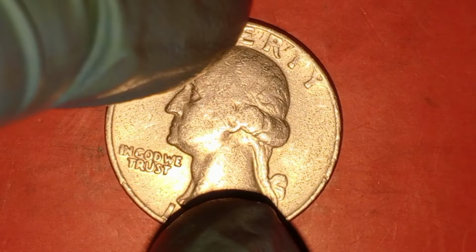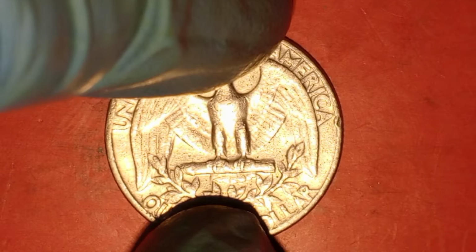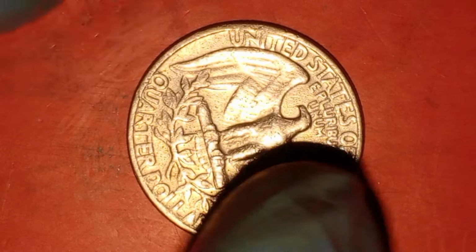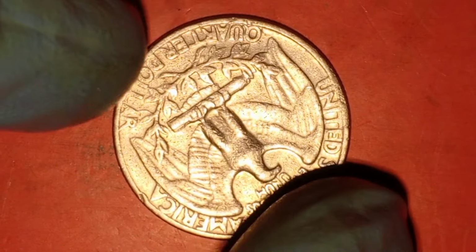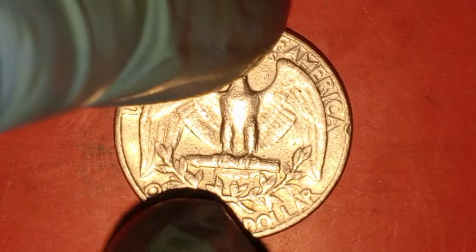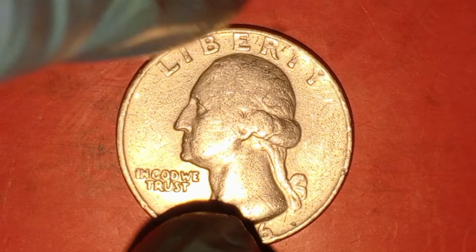Before we get into the specifics of the 1966 Washington quarter, let's take a quick look at the history of the Washington quarter itself. The Washington quarter was first introduced in 1932 to commemorate the 200th anniversary of George Washington's birth. It was designed by artist John Flanagan and features a profile of Washington on the obverse and an eagle on the reverse.